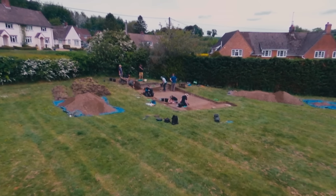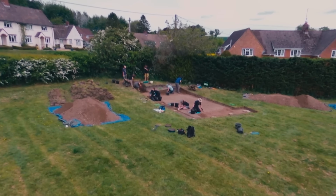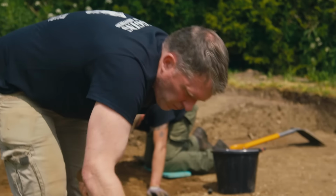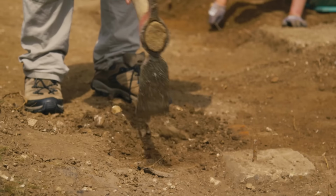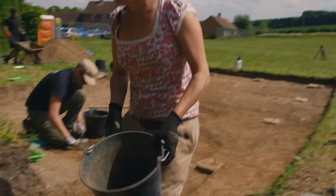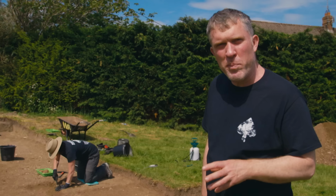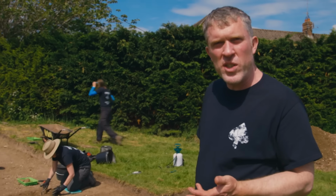Back at the dig, the team are hoping to find some personal items. They want to gain a glimpse into the lives of these soldiers when they were stationed here during the weeks leading up to the D-Day invasion. One of the really exciting bits about archaeology is when you're able to put yourselves literally in the footsteps of people that did incredible deeds in the past.